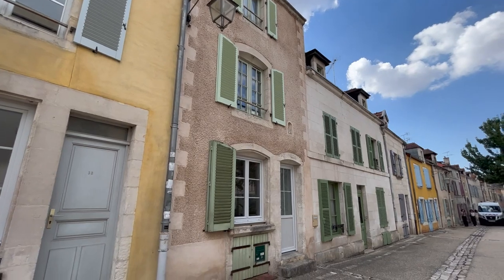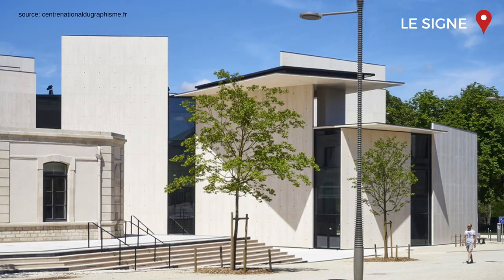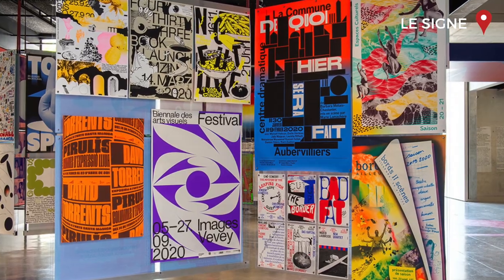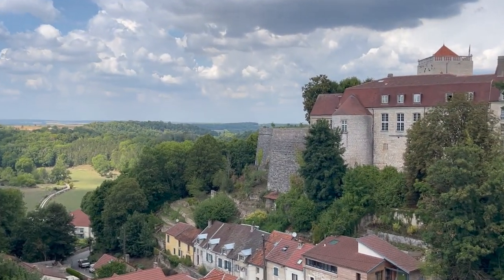Chaumont is a smaller city with a population of about 22,000. And if you come by train, you'll see right away the more modern part of the city. There's a movie theater and an art museum on signs and graphics right by the train station. But my favorite part is wandering the vieille ville, or old town.